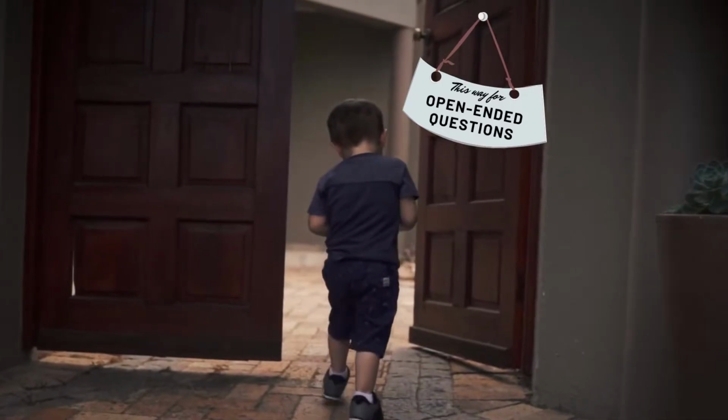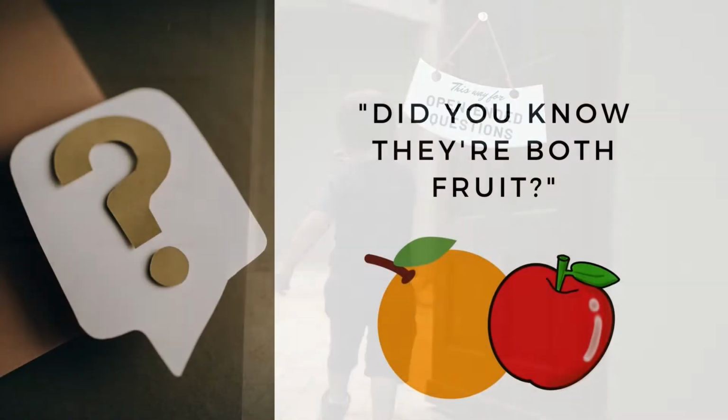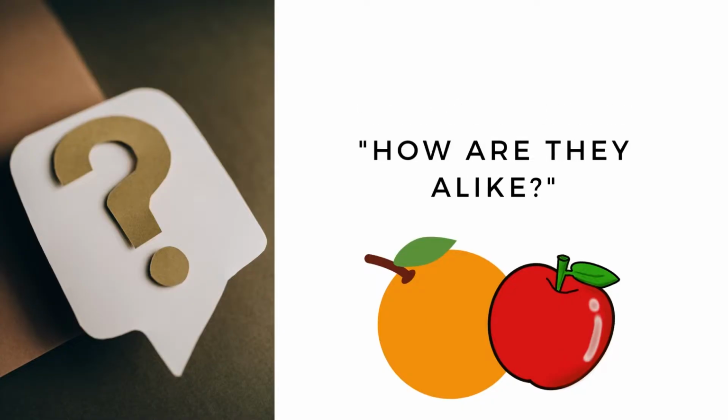Let's take a look at a few sample questions and think about ways to turn closed-ended questions into open-ended questions. Our first question is, did you know they're both fruit? This leaves little room for the conversation to go anywhere. To deepen what this question is trying to get children to see, let's change this to, how are they alike? We're asking a child to use their ability to perceive to give us an answer that's unique to their insights.